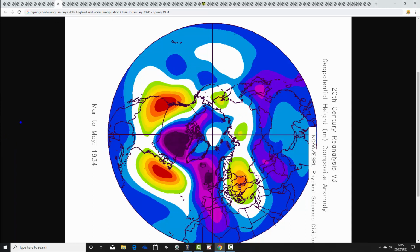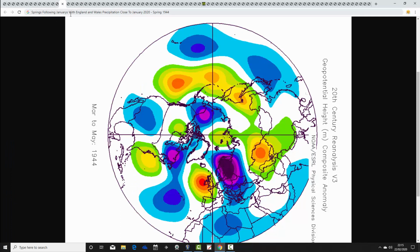1934 is another one, so it looks like the early 1930s were pretty grim for springs, although the summers were quite good, I think, in the first half of the 1930s, but the springs don't look like they're up to much at all. Below average heights elongating through the west of Europe, above average heights pulled into the Atlantic. We go onto the cold side of the jet stream. That just looks like another very unsettled and potentially quite cold spring in 1934.